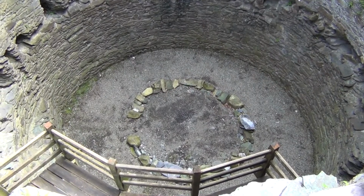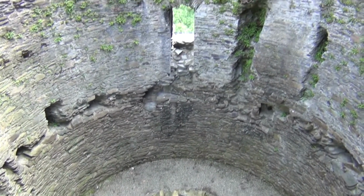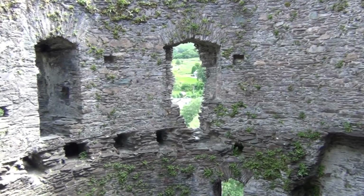I'm sitting here on the step again in the tower at Dolbadarn. Was here 2 years ago in the rain. I'll link to the video we put up then about the brothers of Gwynedd, because the history here of what happened in this tower is very interesting, and I'll just say that Llywelyn ap Gruffydd's brother was imprisoned here for the majority of his life for rebelling against Llywelyn.